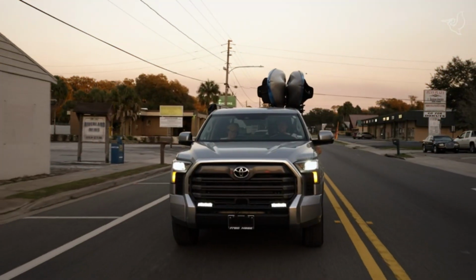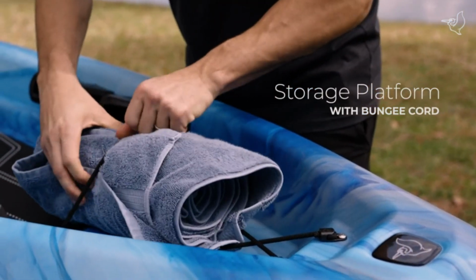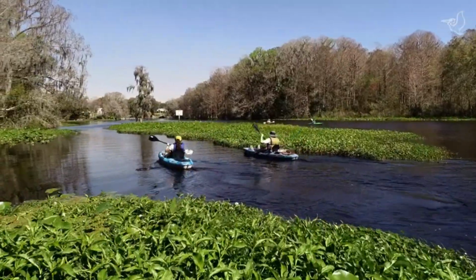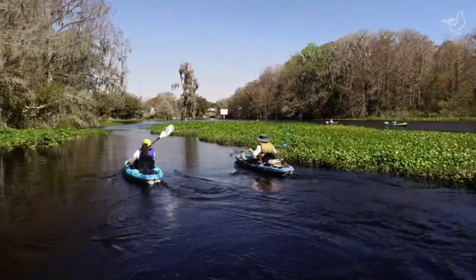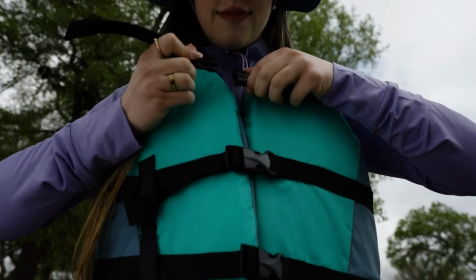At less than 10 feet long and weighing just 44 pounds, the Pelican Sentinel is incredibly easy to transport and store. Its compact size and lightweight construction mean you can handle it solo, making it perfect for those who cherish solitary fishing trips or need a kayak that fits conveniently into tight spaces.